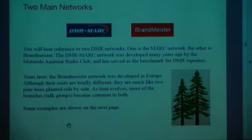Brandmeister versus DMARC: Worldwide English and North America are three of them, along with the parent channel. They do not cross over, and a lot of other ones don't either.